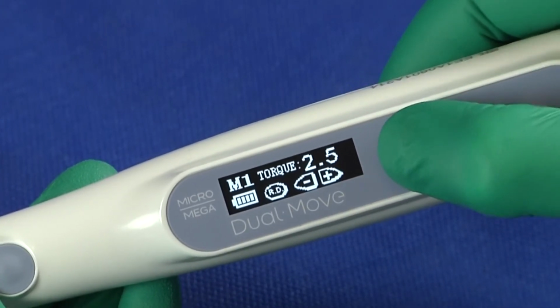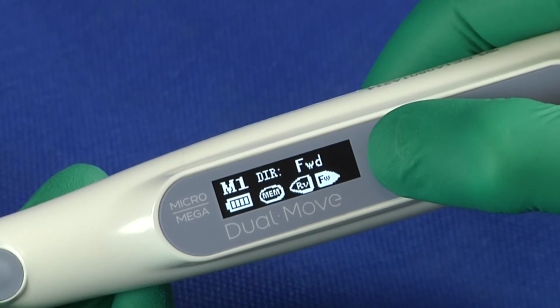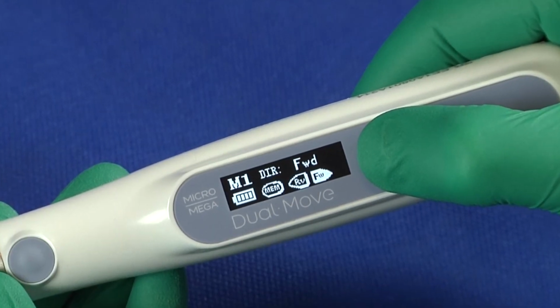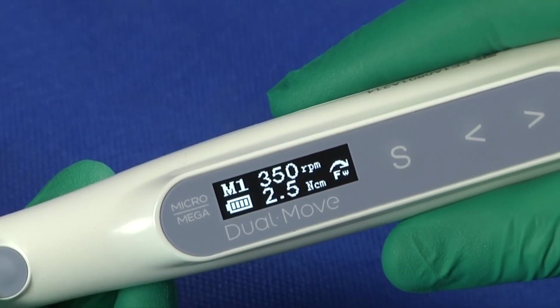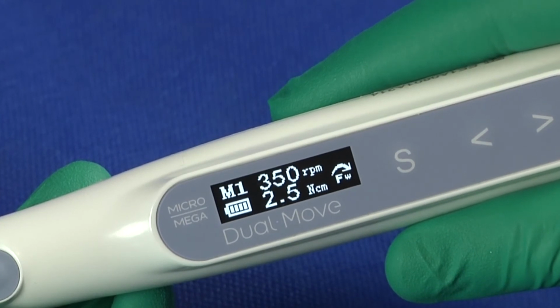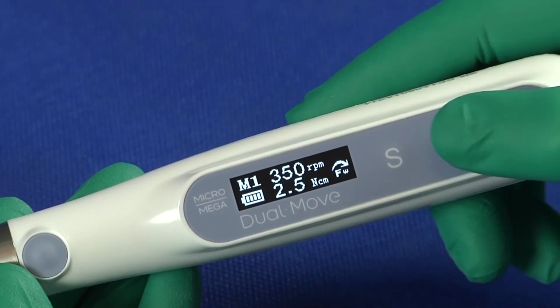The last setting corresponds to the rotation direction. For instance, forward or clockwise direction. Use S to memorize the M1 program. The standby menu is a summary of the settings for M1. Follow the same principle to set the M0 reciprocating program.